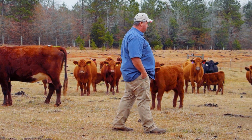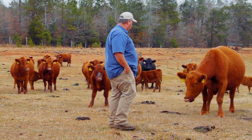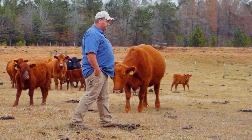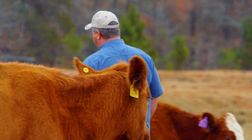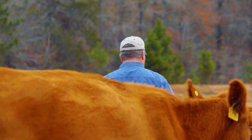With today's crisis with trying to get employees, the Red Angus cattle just fit a whole lot better. They're easier to work. You can work them by yourself, or you can get somebody new, and you can teach them better with the red cattle than you can the black ones, and they're not tearing up your facilities as much as the black ones.